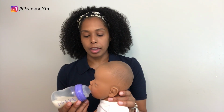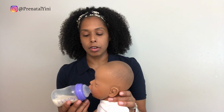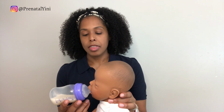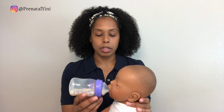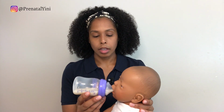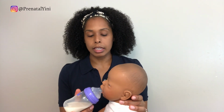Give baby a break again, and when baby starts to suckle again, starts to suck on the nipple 2-3 times, then we're going to fill the tip again, okay? And this is going to continue just like this at this pace.